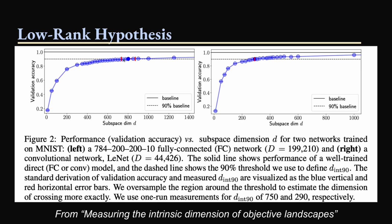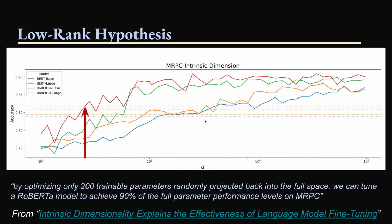So this is pretty strong evidence that for MNIST, for these types of models of these sizes, you can have a few hundred parameters to capture the full parameter accuracy. And then from the Intrinsic Dimensionality Explains the Effectiveness of Language Model Fine-Tuning paper, they show that by optimizing only 200 trainable parameters randomly projected back into the full space, we can tune a RoBERTa model to achieve 90% of the full parameter performance levels on MRPC, which is a sentence similarity classification dataset.